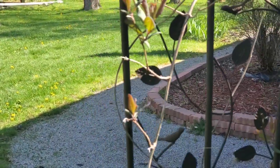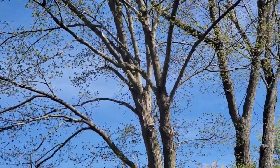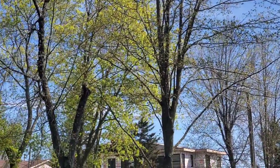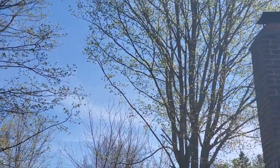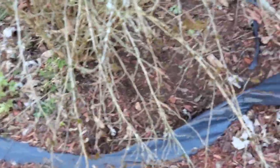These ones here, the flowers are all out. But look at all the leaves, guys. Look at the leaves all coming out now on the maples. These are all maple trees, guys. Look at that. Isn't that nice, guys? They're really coming out now. The ninebarks are starting to get some leaves happening now, which is nice.